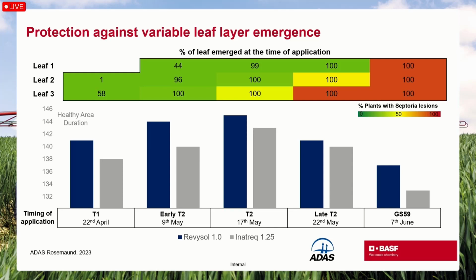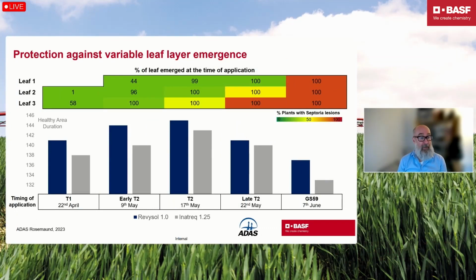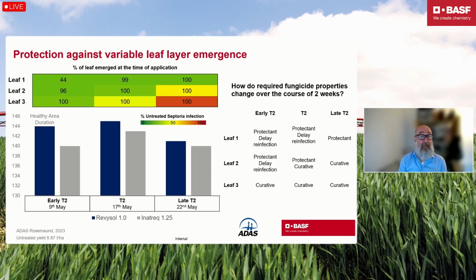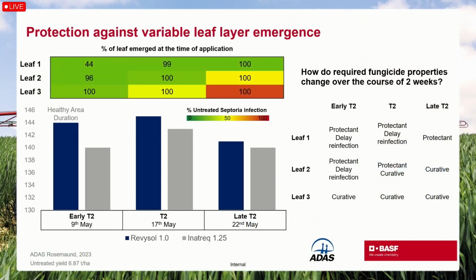But I think for us, we're talking about difficult timings. It might be interesting to take a look at the T2 and have a deeper dive into those 3 T2 timings. So it's the same trial, the same experiment, but I'm going to pull up those 3 middle timings: the earlier T2, the more classic on-time, and the later T2 one. And actually what we can see here is the fungicide properties change over the course of 2 weeks. As I touched on earlier, we think about protection, we think about curativity, and actually what we need in a fungicide is both, because we're never really in a protectant situation, we're never really in a curative situation. What we have is both of them at the same time.